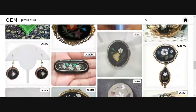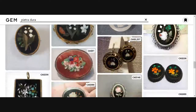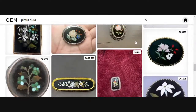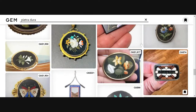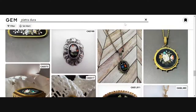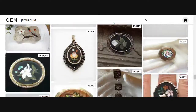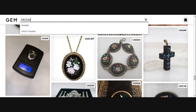But this is what you want to look for to make sure that you know what it is that you're buying before you buy. And when it comes to micromosaics, it is equally important to be looking at the details because they can be a little bit fragile. Glass is obviously less durable than stone as well. So these are some examples. My goodness, it seems like they've gone up even further in price in the last year. Micromosaics are very expensive. Now, mosaics, on the other hand, are much more attainable. So I am going to switch up our search to mosaics.